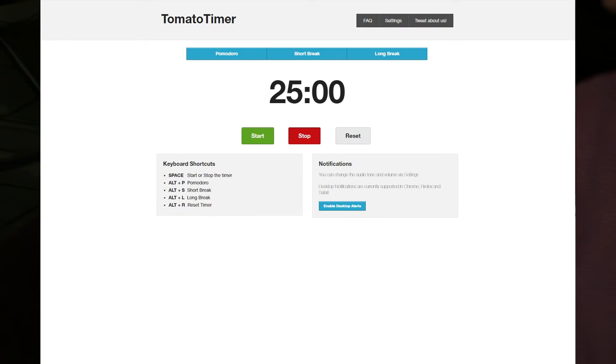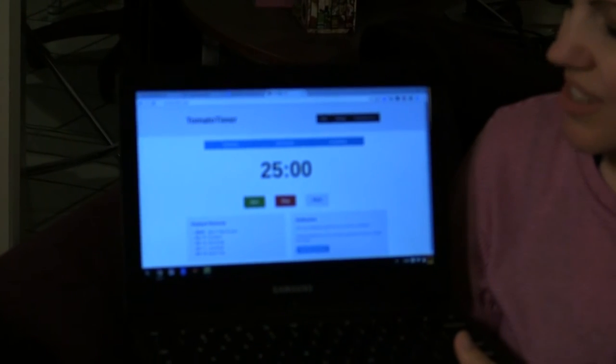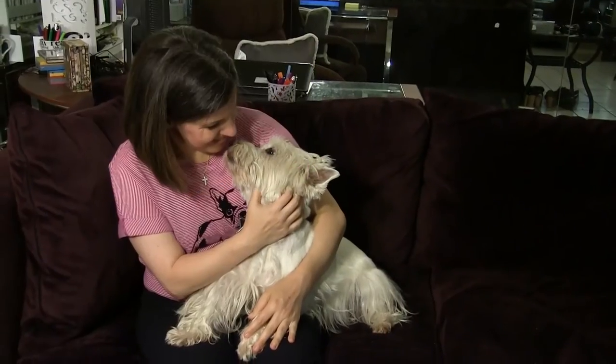So after your break, you come back and do 25 minutes of work again, and then you press stop at the end, or it stops, and then you get a 5-minute break. For my 5-minute break, I get to play with Dexter the Westie.